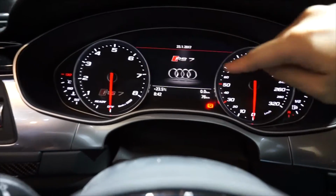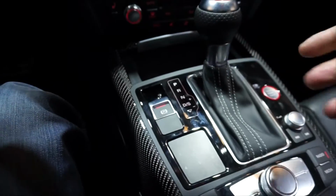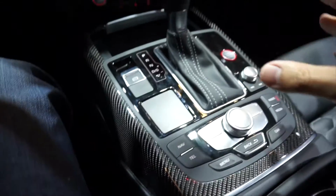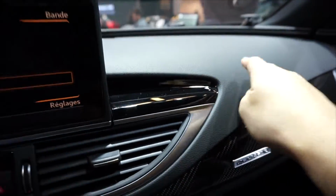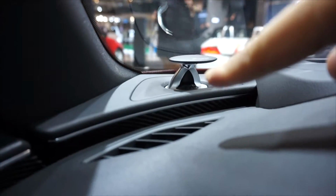It's using the conventional cluster along with the LCD screen. You have another LCD screen right here. You have the very nice shift knob. I guess they wanted to keep it sporty, so they kept this shift knob instead of having this little electronic shift knob. So it's a physical shift knob versus the much more expensive Benz, for example. Very nice carbon fiber trim right here, panel. Otherwise, this is soft touch, but it's not leather wrapped on the dash. And there's some carbon fiber accents around it. It's pretty cool. And I'm not sure what this is. Oh, it's a tweeter. Okay, so it's a very nice tweeter right here.